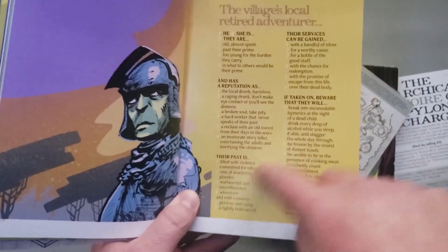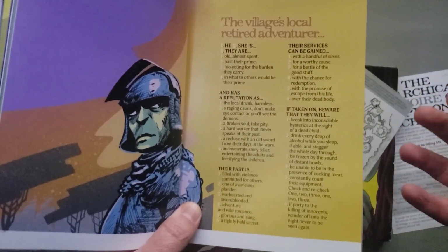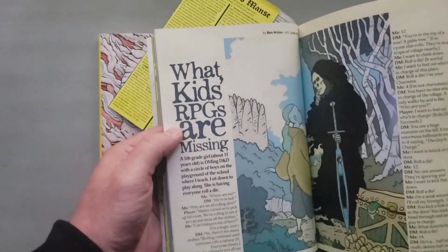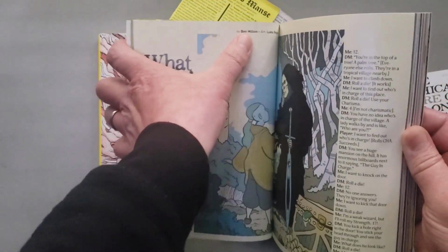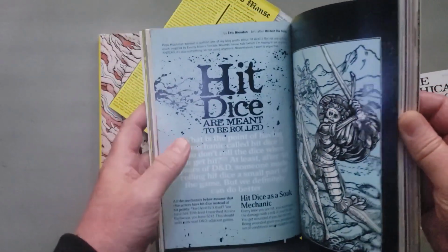You could quickly roll this up and it gives you something to work with that's going to be more than just the standard, like, oh, it's a retired fighter or whatever. That's kind of boring. It's giving you some background here that will help to just make it that much more fun. So there's an article in here on what kid RPGs are missing, which I thought was really interesting. This is by Ben Milton. If anybody watches YouTube Questing Beast, that's Ben. So he wrote this article here.